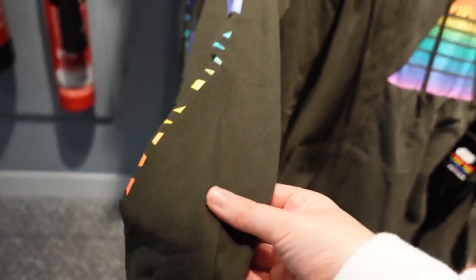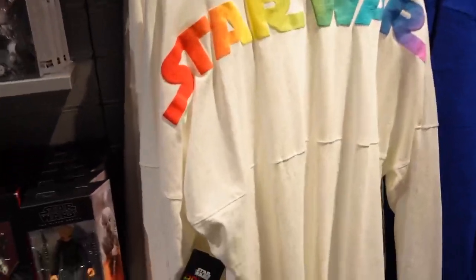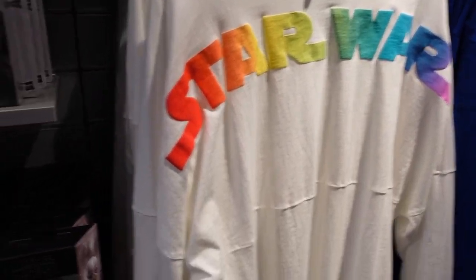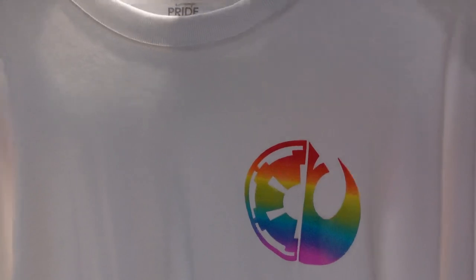Oh, is it the Falcon? It's the Falcon on the arm. This, I have to say as well, is one of the softest things I have felt in this store. Star Wars jersey for £60. We have a price on that one. So that's the back. It says Star Wars. And again, it has the Falcon on the arm. And the front is that logo.